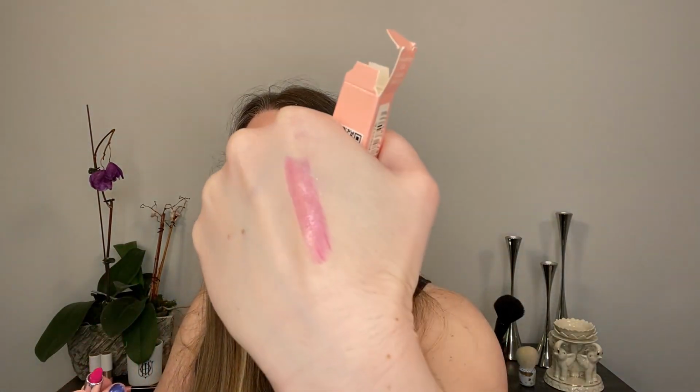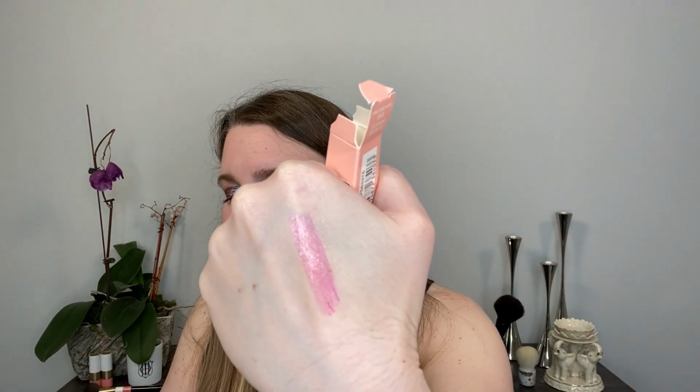Let's see what this looks like on the hand. That's pretty. That is nice and summery. I like that. So I definitely have a lot of things to try on. I would love to know what you guys would like to see first. I still have some other items from previous hauls I've showed you that I haven't tried, such as some Chanel eyeshadow palettes.